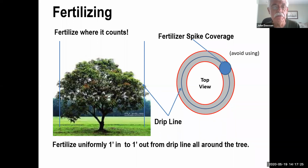So when you actually need to fertilize your tree, when the publication says you should, this is the proper way to do it. Look at your tree. When it rains, the water drips down from the furthest area of the leaves. This is your drip line, okay? When you put a fertilizer down, a fertilizer bag, a granular fertilizer for fruit trees, you want to make sure that you spread that evenly 1 foot inside and 1 foot outside of that drip line, like the little scheme on the right.